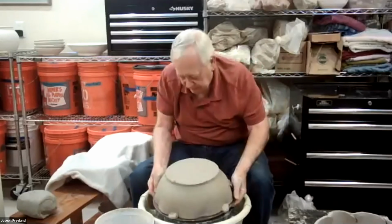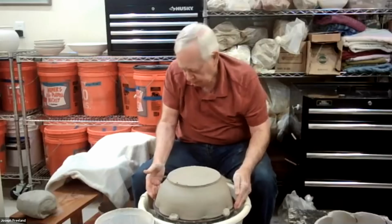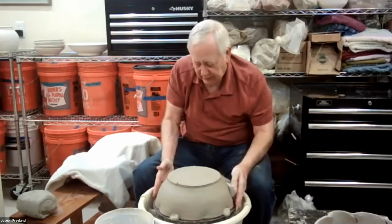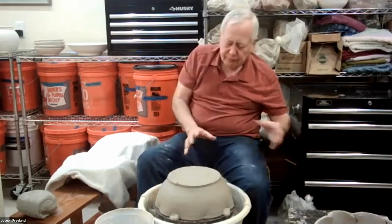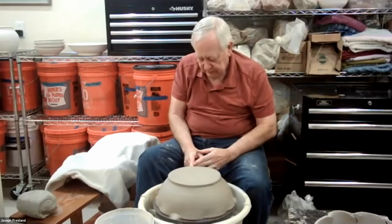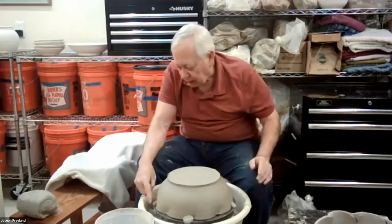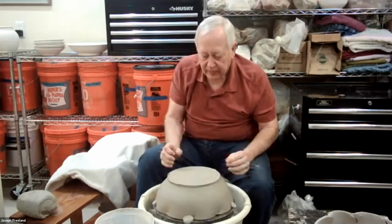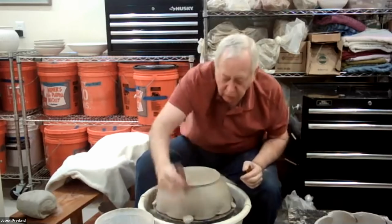This is a larger bowl made with about 10 pounds of clay. Okay, and I pre-centered it on this bat that it's sitting on. That's pretty good. And I put pieces of clay around it to keep it in place so it won't move.